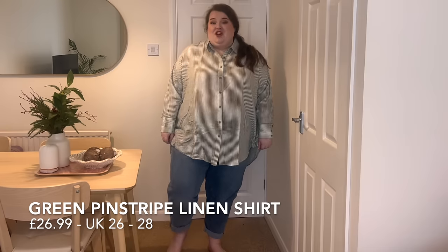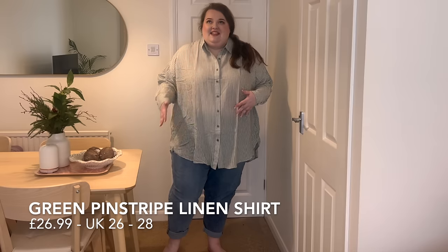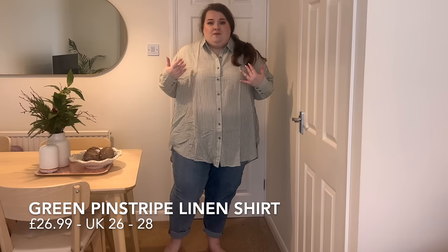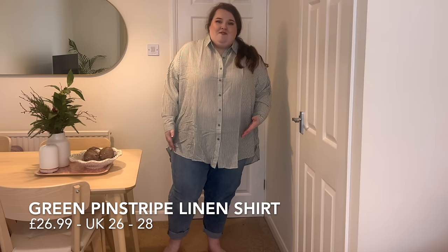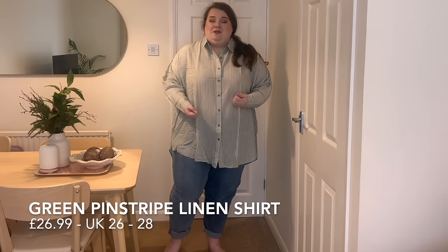And I just think shirts in general are super versatile. They're really easy to wear in so many ways. You can obviously leave them buttoned up, but you can also wear them open, have a pop of color with a t-shirt underneath. You can also use them as beach cover-ups or have them over a dress even. You can tie them up into a knot.